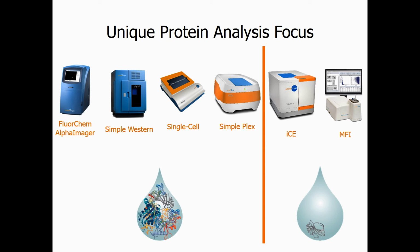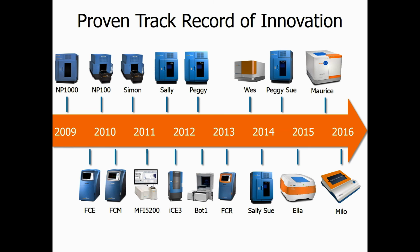The ICE and the MFI products, on the other hand, really focus on these. They're used primarily for protein therapeutics, proteins used as drugs, and are used throughout the entire process of therapeutic development, as well as QC. We have a proven track record of innovation, continually introducing new systems, new versions of our systems, as well as modifications and improvements in our systems over a number of years, always focused on trying to provide you with the most efficient and simplest way to do the scientific research that you're trying to perform.